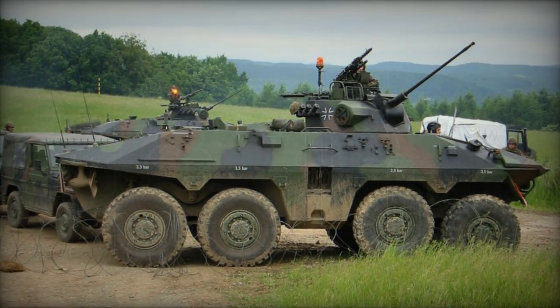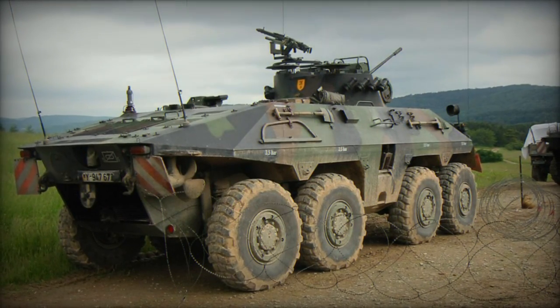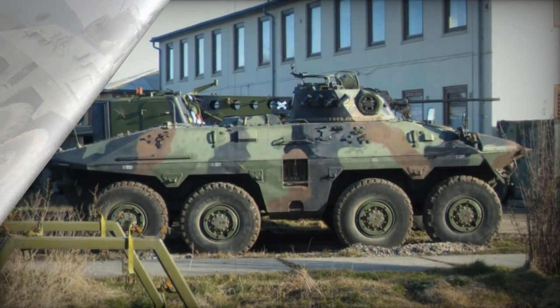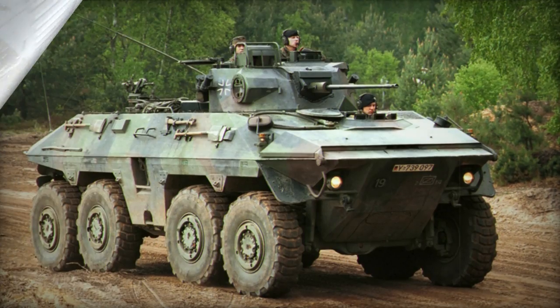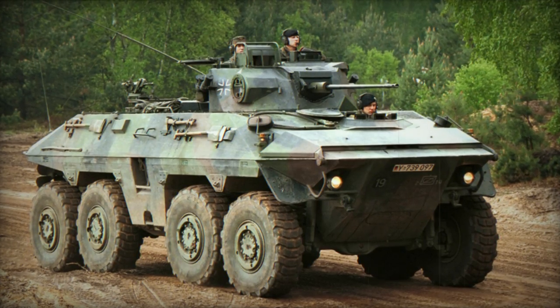Vehicle is powered by the Mercedes-Benz OM403A multi-fuel diesel engine, developing 300 horsepower with petrol and 390 horsepower with diesel. Engine is located in the middle of the hull. This engine is built in one module with transmission and can be easily replaced in field conditions.